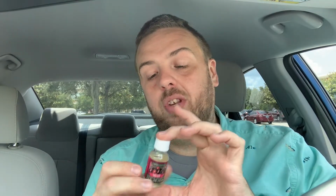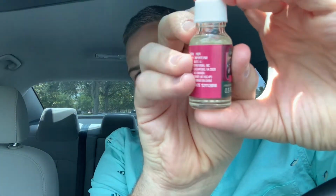Hey guys, I also saw this luminance from Dollar Tree. Now these are fragrant oils. I'm going to try to put this inside of my diffuser. We'll see if it works. I will let you guys know if this works.